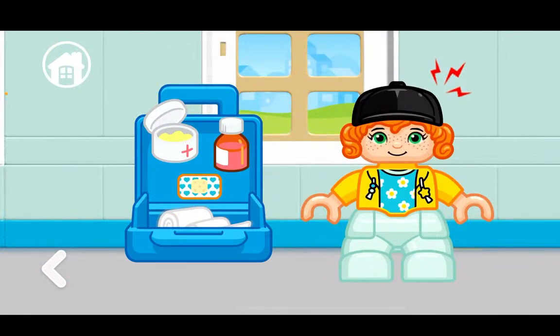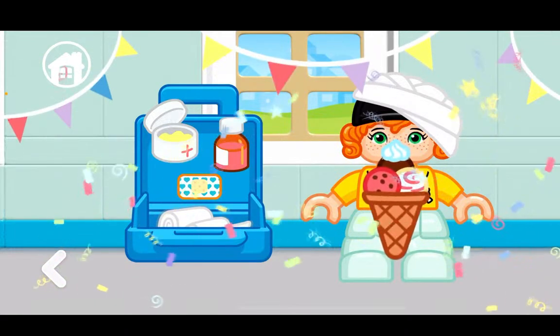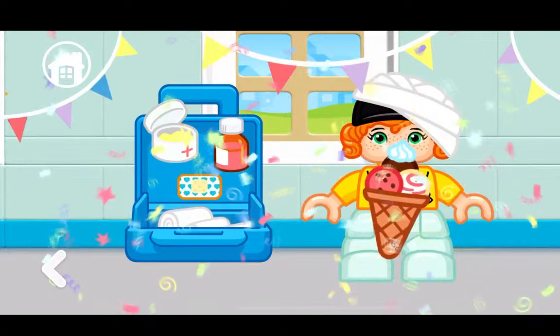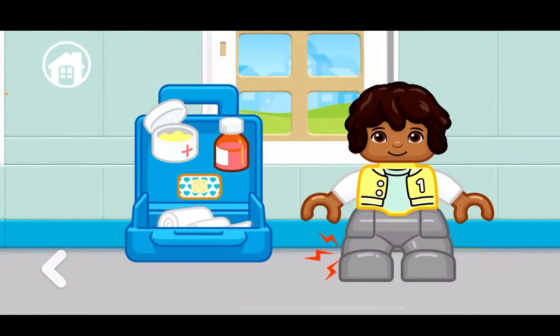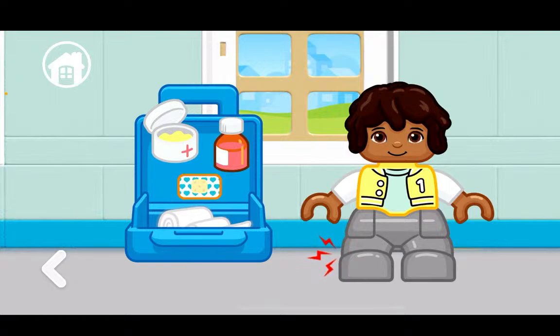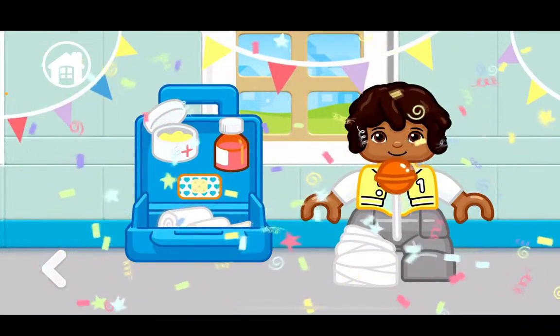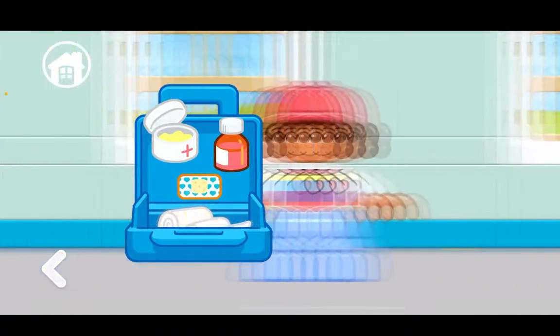Oh, the girl is hurt her head. We need to put plaster. Star for us. And ice cream for girl. Take. And the next one. Oh, the girl is hurt her leg. We need to put the plaster. Okay. Oh, the star for us and the lollipop for the girl.